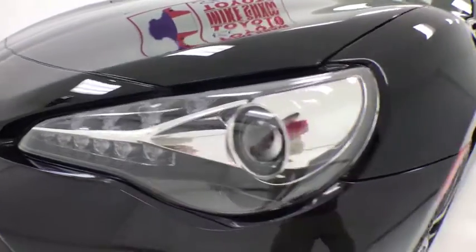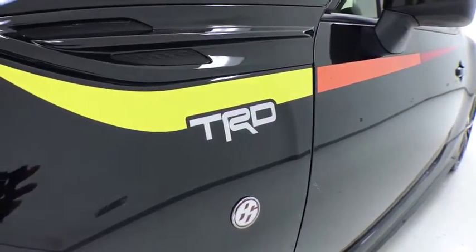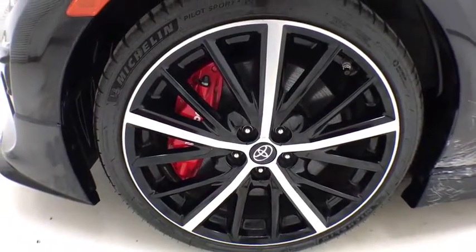Not only does the exterior supply a bold look, but the interior will remind you that you're sitting in a premium vehicle. This vehicle has less than 3,000 miles.